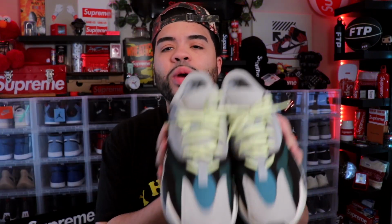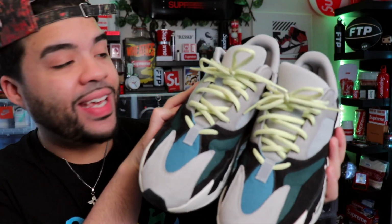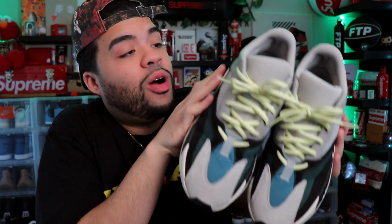Second one is almost mandatory. It's the Wave Runner 700s. I feel like time and time again, around this time, around the season where colors start coming back into play, this is a sneaker that you just can't go wrong with. And for me, this season, I'm definitely gonna be wearing these.